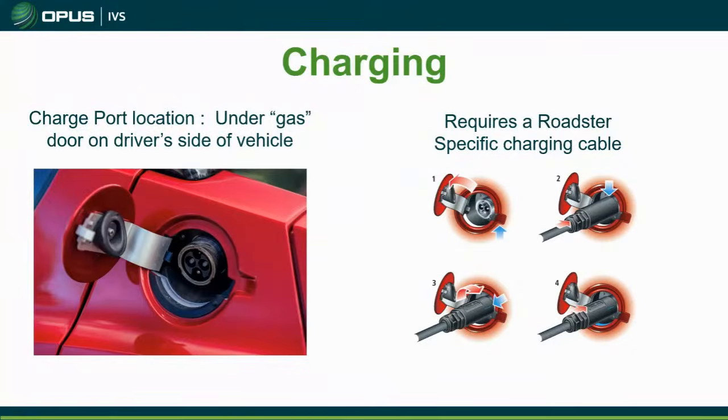Now, these cars would usually charge to about the 240 mile mark in like 5-ish hours. If you had it on a 240 outlet, and depending on the amperage, you could get it there in about 5-ish hours.